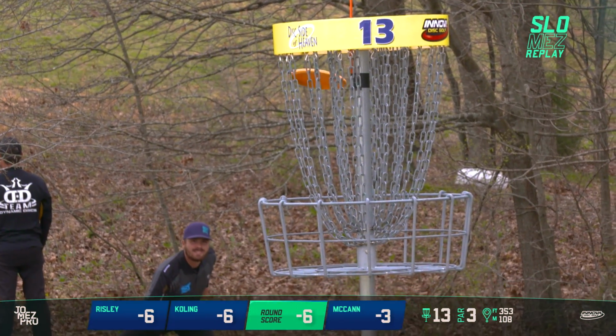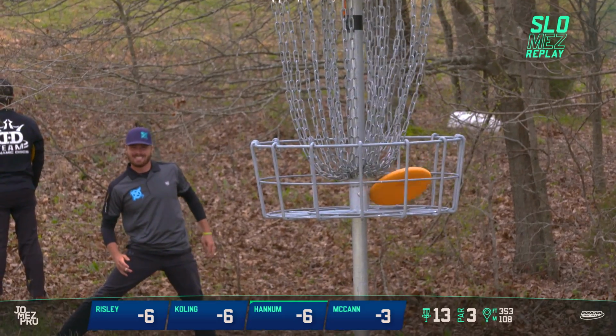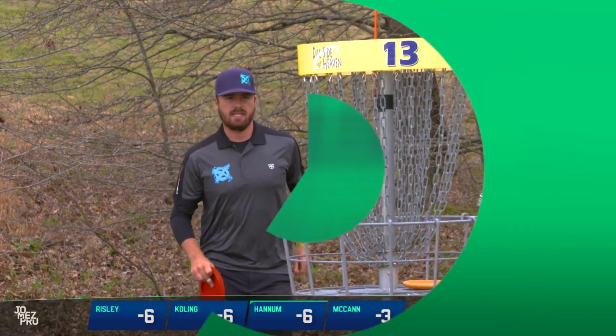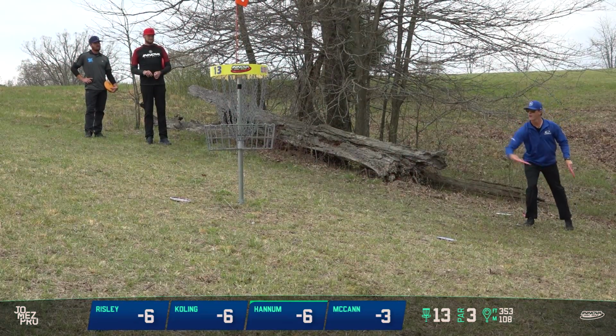Sweet putt. Full extension there. Earning the SloMez. Ooh, hangs in there. He knew that was a little bit left with that spin coming in. Great putt there from Austin.